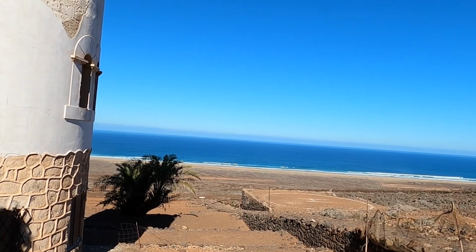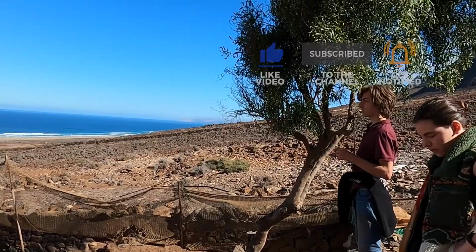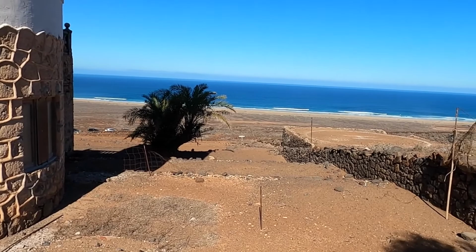Let's talk about this view. It is a really nice view. Really nice water view. Not many people on the beach though. Yeah, some were on the left of the beach. I think some surfers are on the waves. Okay, we're gonna be going down and checking out the front.